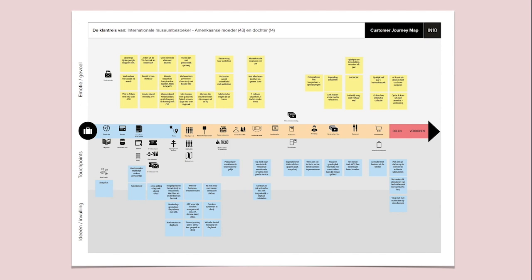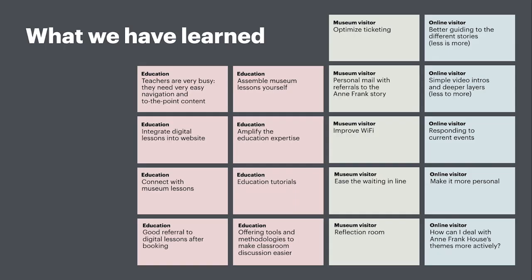We map it out, digitalize it, print it out on big papers and hang it on a wall, so everybody sees these customer journeys, because for us it's really important to think in holistic experiences. We get a lot of insights from it, but the main insight we learned was that there was not enough synergy between the contact moments. We really wanted to make a layered story, from less information to more information, and use all kinds of new forms of storytelling like video, but also interactive tools to make your own educational programs.